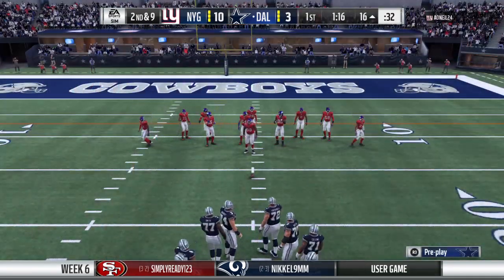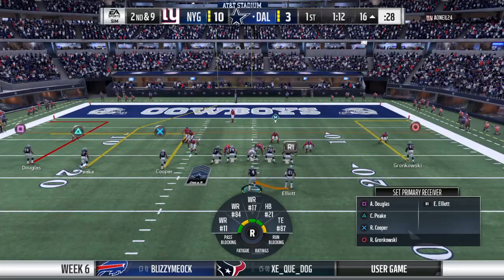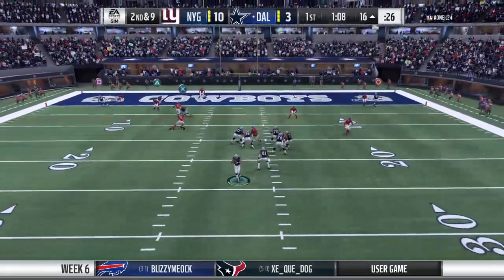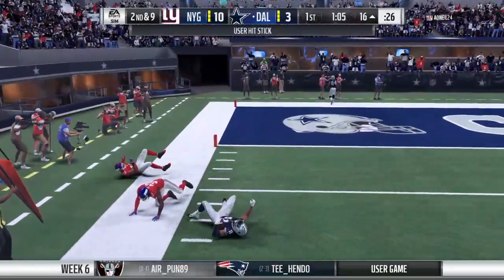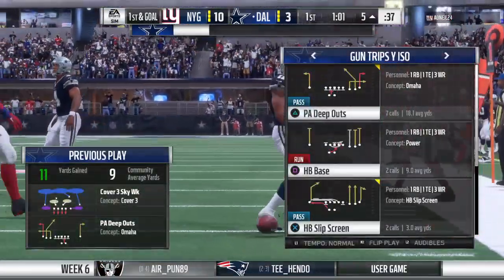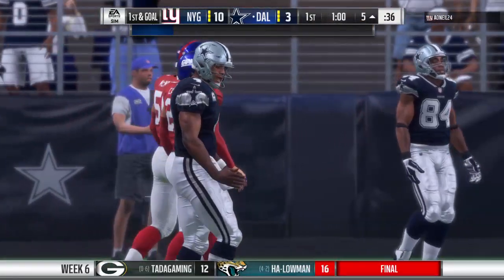So they complete the pass, and now they face a second down. Off play action to Elliott. Here's Prescott. Dancing to his left. And he will find his man on the outside. And, oh, he is really laid out that time. Knocked flat on his back at the 5-yard line.